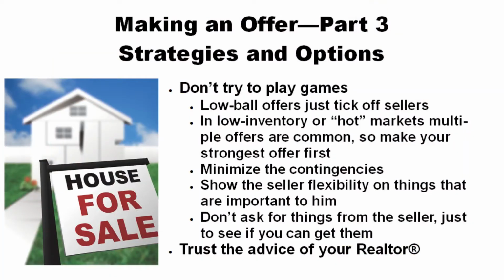Also, let's talk about making requests for special terms and conditions. Anytime you go to a seller with an offer that has a bunch of extra terms and conditions or extra requests, it will make it less desirable than someone who comes at the same price without all of those conditions. So try to keep extra requests to the minimum or out of your offer altogether.